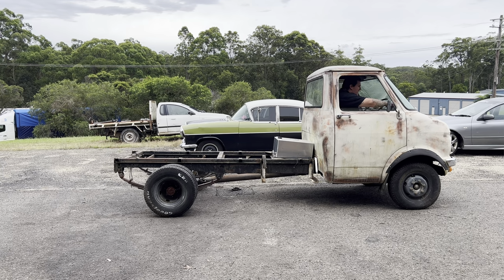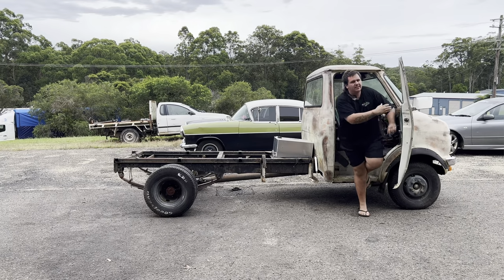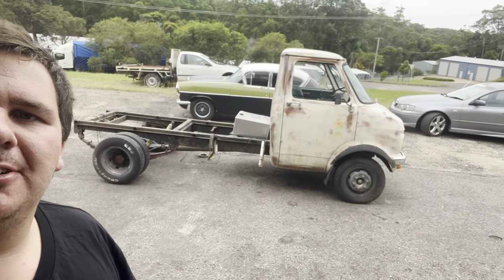The front brakes don't work real good, and the back ones work really, really well. Oh God, it's loud in here, because I'm sitting on top of the bloody motor, that's why it's loud. Right, here we go. Let's get into it. Right, so there she is, in all her glory. I'll give you the run around and show you exactly what she's all about.